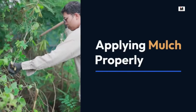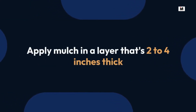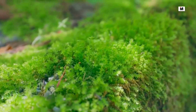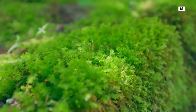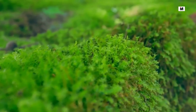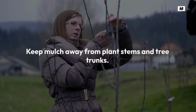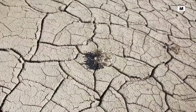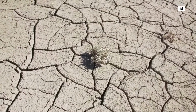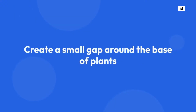3. Applying mulch properly. Thickness. Apply mulch in a layer that's 2 to 4 inches thick. Too much mulch can suffocate plants and trap excess moisture, leading to rot, while too little won't be effective at weed suppression or moisture. Keep mulch away from plant stems and tree trunks. Don't pile mulch too high against plants, tree trunks, or stems, as it can cause rot and attract pests. Create a small gap around the base of plants, about 1 to 2 inches from the stems.